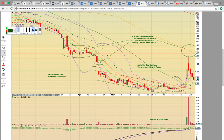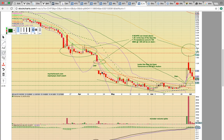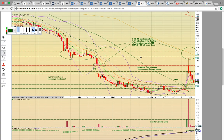It had this gap up open. Okay, it had some news with the gap up open. There was a big volume spike. And then the annotations here on this chart are old. This is from the 29th, back here on the 29th of June, when this white candle formed and the big green volume spike. And then what we were looking for was a gap up open.